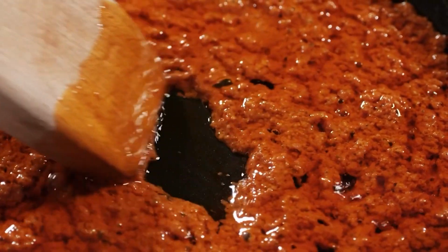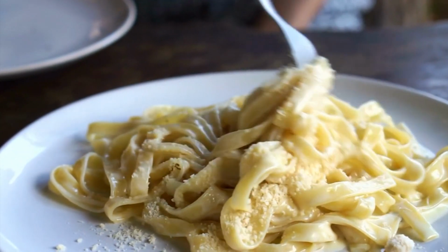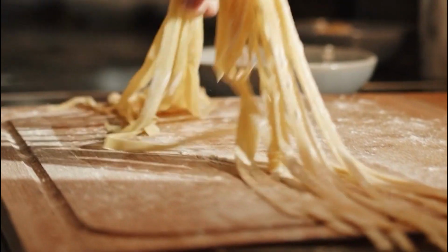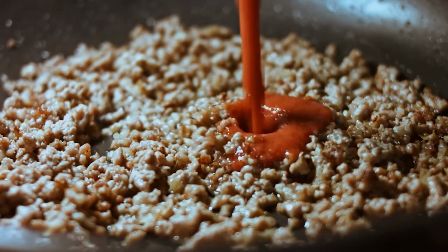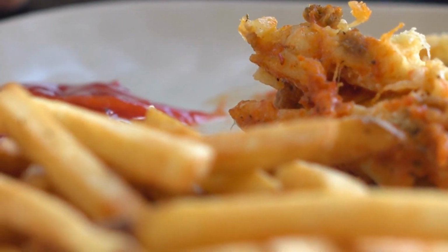It all starts with the pasta sheets. Thousands of layers of perfectly thin pasta are made from flour, water, and eggs, pressed and rolled into long sheets that will later be the base of the lasagna. Once the pasta sheets are prepared, it's time to layer the lasagna.